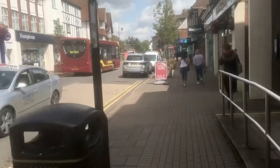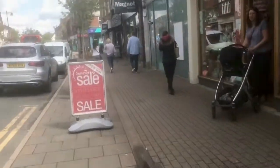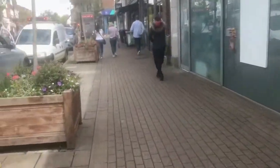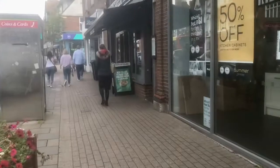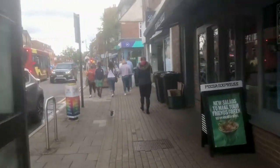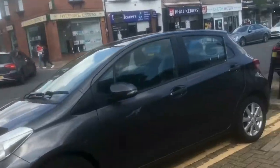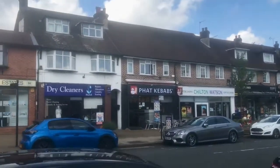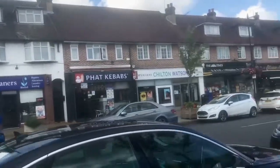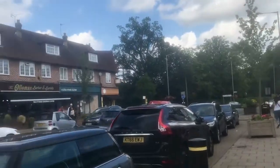Yeah, into another road now. Still walking. It's a shop called Fat Face on the other side. And there's a kebab shop called Fat Kebabs with a PH. This was Sycamore Avenue. I think this is the end of the main shopping area.